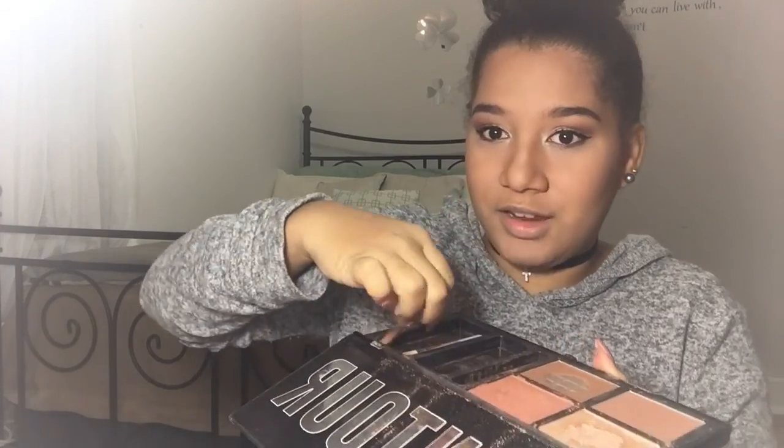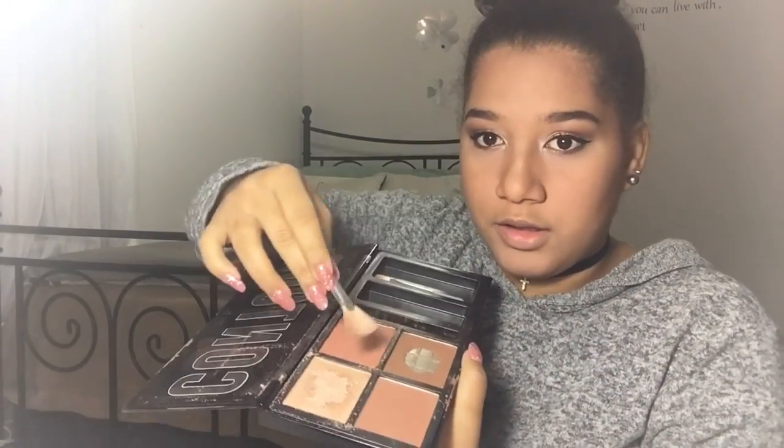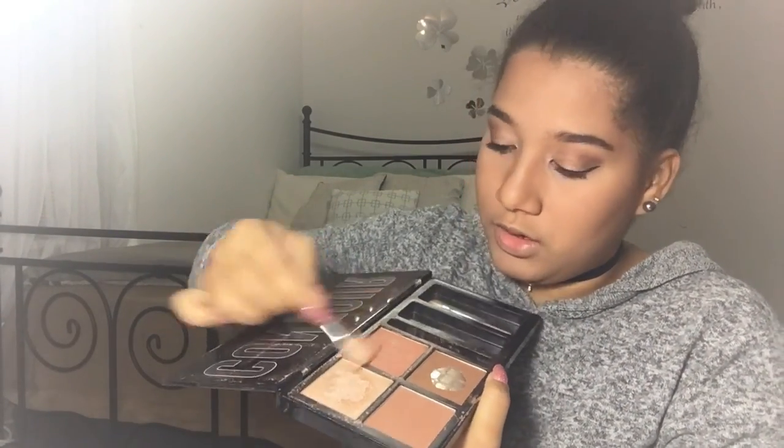So I have this really tiny fan brush that came with my highlight, and I'm going to put it on this highlight and mix it with this highlight because they're both really cute. I'm going to add it all over my cheekbones. Wow, look at that highlight. It blessed my life. Here's to the other highlight. There you go.